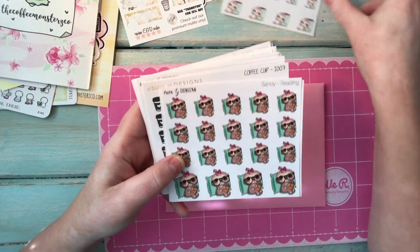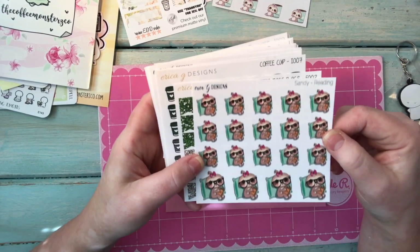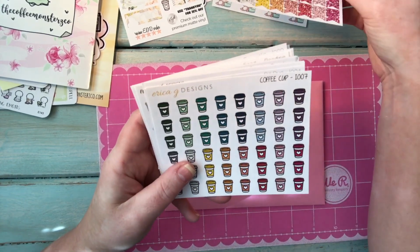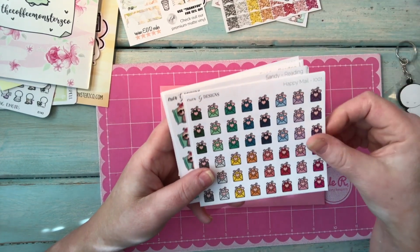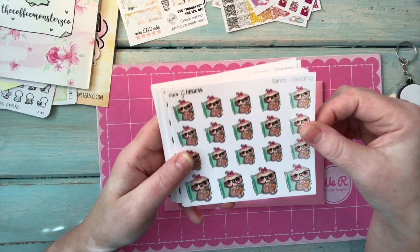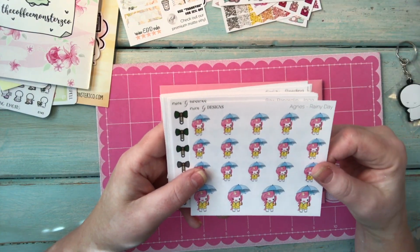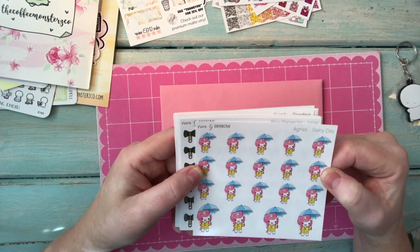Sandy holding coffee. See that it's a little out of focus here because I guess that's why they were on sale. Sandy reading. I got glitter page flags, coffee cups, bill dues, happy mail, bath time. More Sandy reading. There's a couple that are clear, but the rest are unfocused, which is fine because I paid $3.95 for five or six sheets and only one of them is, you know, not focused.